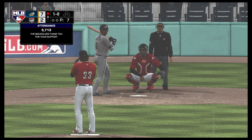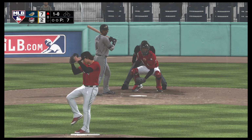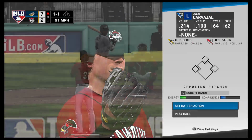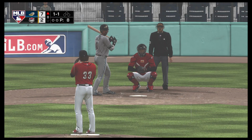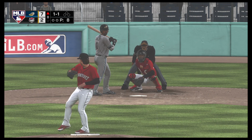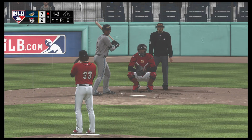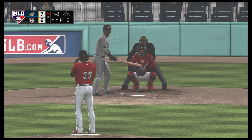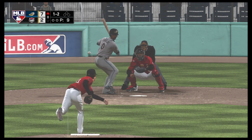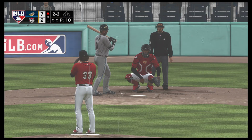Right-hander starts to loosen up in the bullpen now. And here's a fastball in for strike 1. 91 miles an hour that time. Grounded up the first baseline, but this will get foul. It's a ball and 2 strikes. Looking for the strikeout. Here's the 1-2. Looked like the fastball got away from him there. It's ball 2.